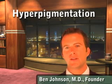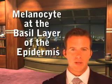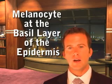Hyperpigmentation is an interesting skin condition. It seems very simple. We're talking about the melanocyte at the basal layer of the epidermis, and for many years I educated in classrooms and talked about how the melanocyte was a monster. It became out of control, and maybe even a genetic mutation was creating the changes in the melanocyte. Or on occasion I would talk about how melanocytes bunch in the skin, and that creates an increase in melanin production in one certain spot or many different spots on the face.